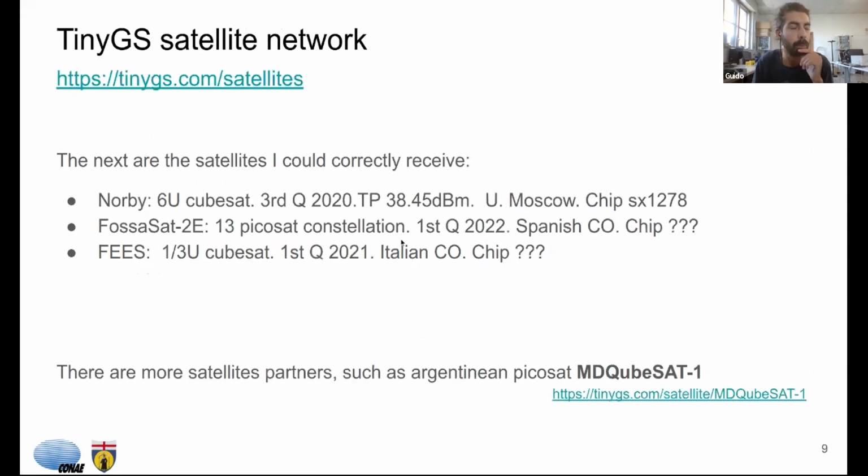The only satellite that we were able to receive was Norby, which is a 6U CubeSat from the University of Moscow. They were using the chip SX1278, which is the same as I have in my transceiver. The Fossasat constellation is a 13 picosat constellation. I don't know which chip they use, they don't provide that information.